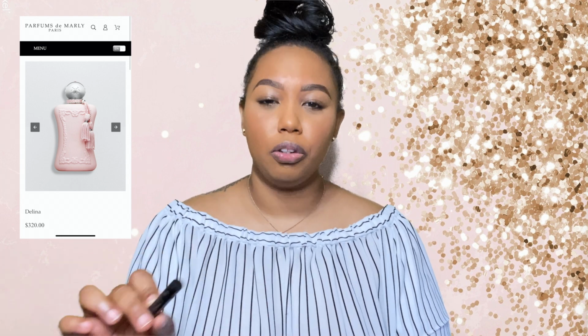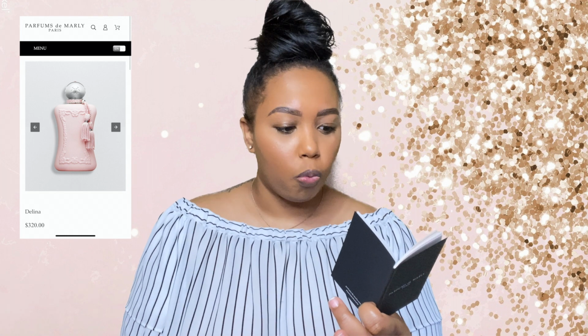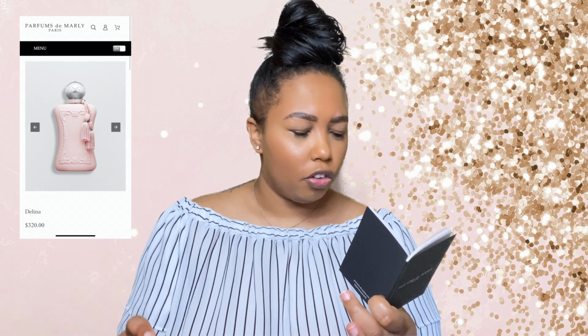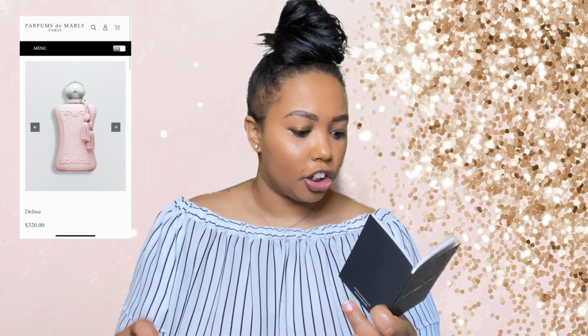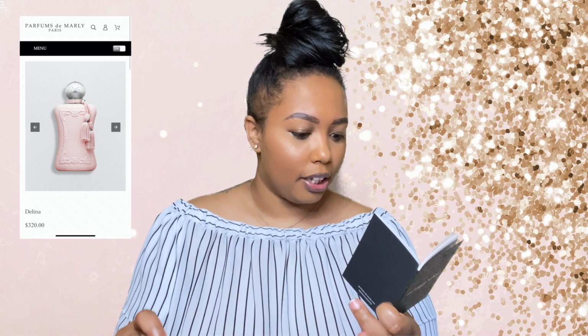But to me this is rose. So I'm going to go ahead and let you know what it says. It says a cashmere wood note infuses the fragrance with a velvety sensuality. It is a rose woody floral. The top notes are rhubarb and lychee. The heart notes are Turkish rose and vanilla. And the base notes are cashmere wood and musk.